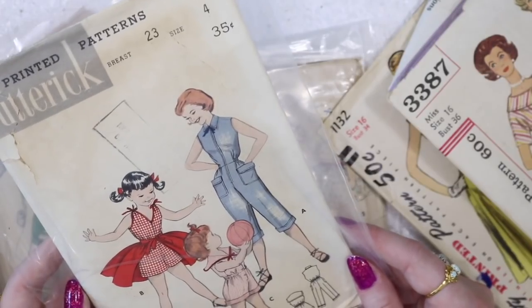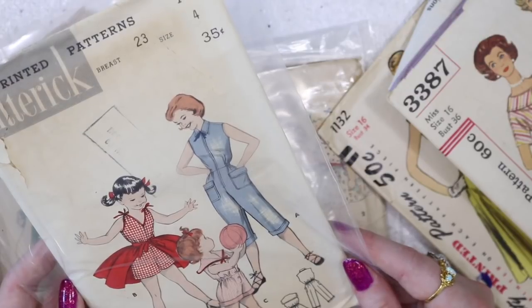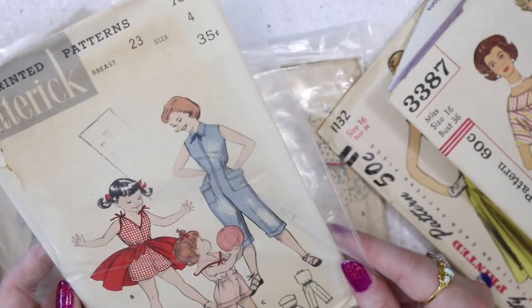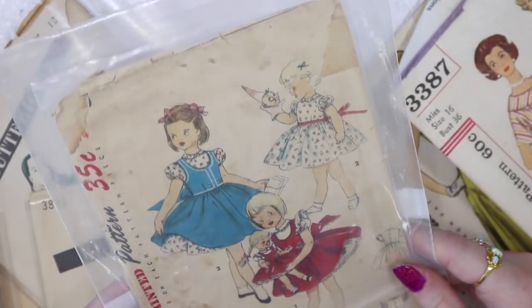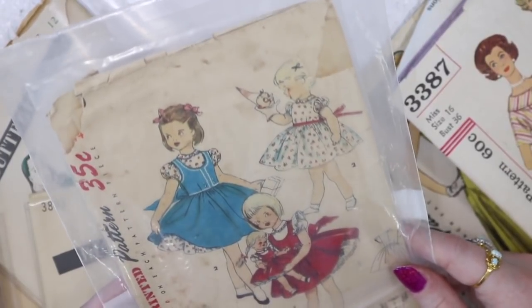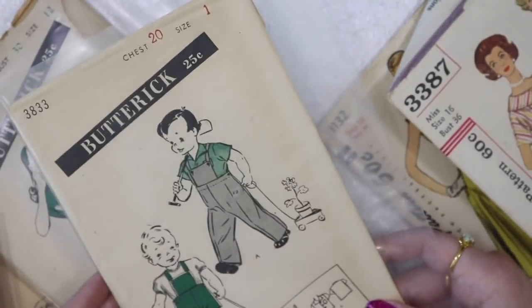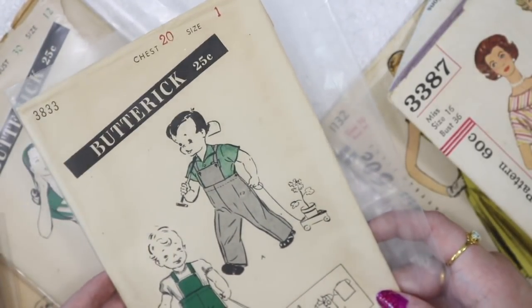This is a Butterick pattern in a size 4 for a 23-inch chest. It's actually really cute. It's kind of like a romper meets jumpsuit pattern with an optional overskirt. Again, one that if it was in my size, I would probably keep. This is a more classic little girl's pattern for a jumper dress and blouse, or a kind of blouse and dress combination with puffed sleeves. This feels factory folded. This is a boys overall pattern and shirt pattern by Butterick for a 1-year-old.